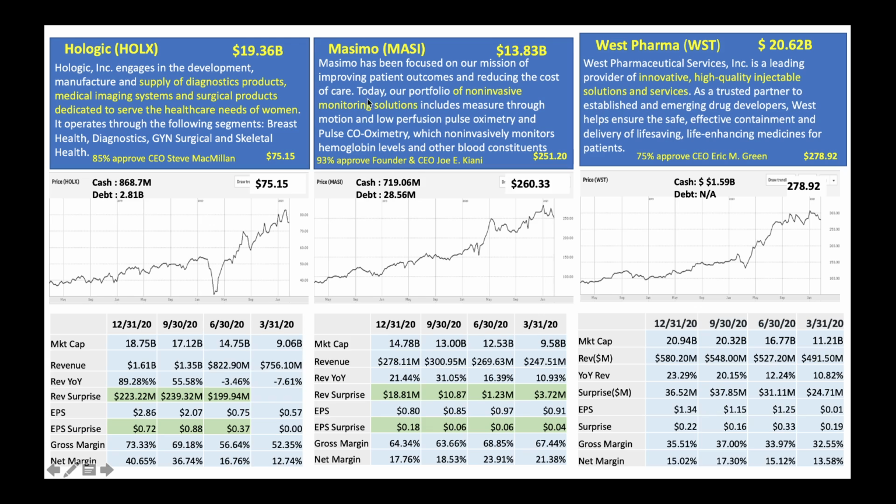Next is Masimo Technologies, MASI, about a $13.83 billion company. They are into improving patient outcomes around non-invasive monitoring solutions, especially in this type of scenario where we have COVID and some of these infectious diseases. Especially for doctors and nurses, the frontline workers, this company will provide them the ability to monitor patients remotely. Maybe you don't need to be in the room with the patient to monitor their levels, and you can monitor them maybe across the hallway. 93% approve of the founder and CEO here, Joe Kiani, and the stock price is around 251 or so.